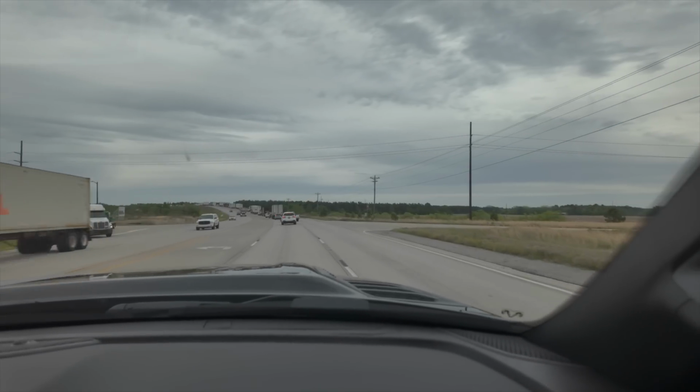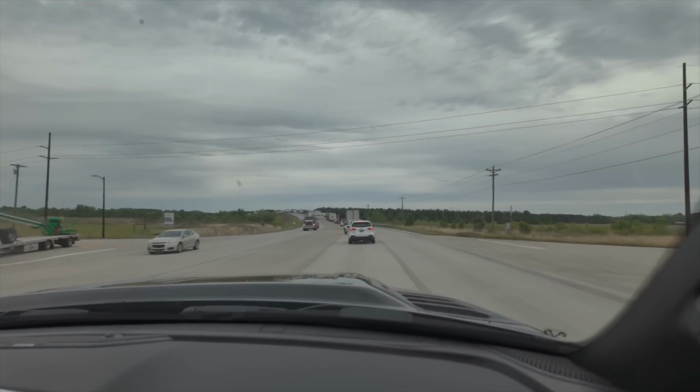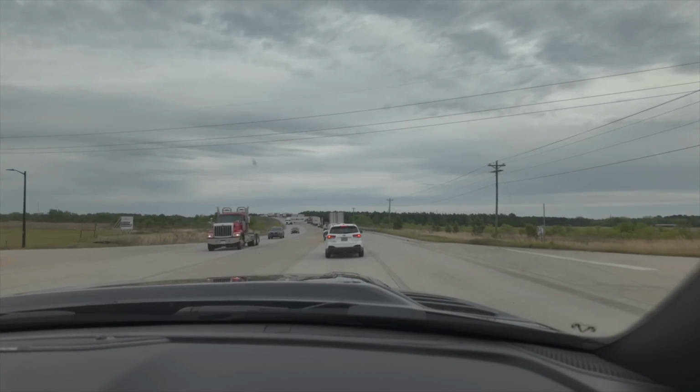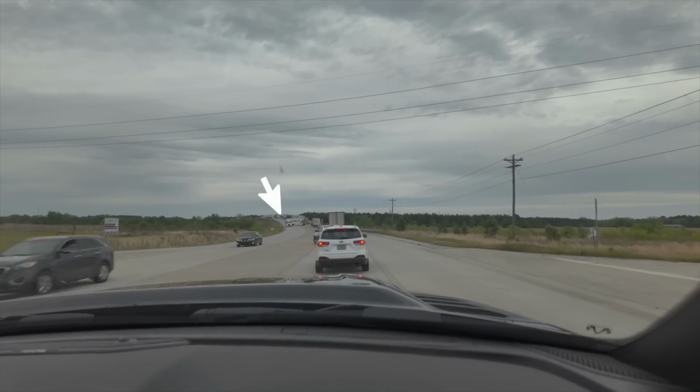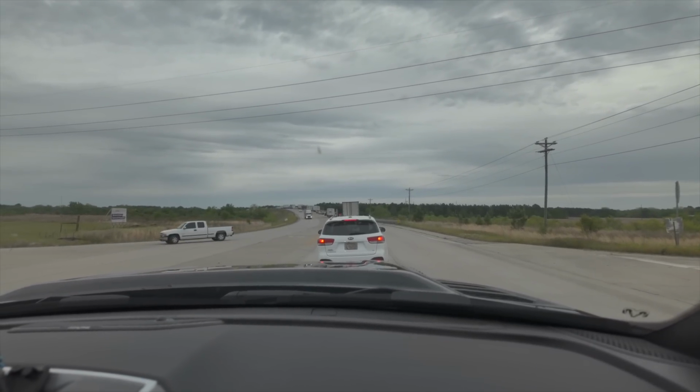Yeah, this is such a mess. Like, people are doing U-turns and nobody knows which way to go. That big semi-truck just whipped a U-ey. Yeah, I think we might want to go the other way maybe.